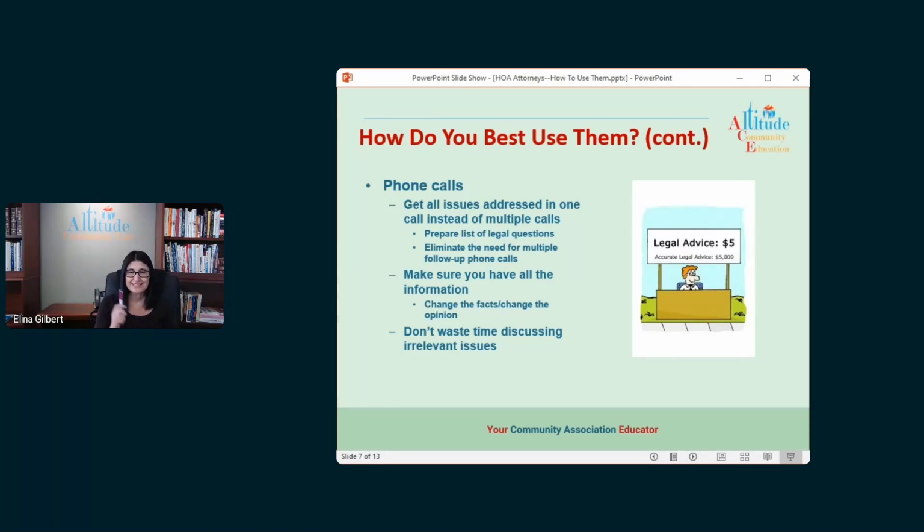The best case scenario is getting all your legal issues addressed in one phone call instead of multiple phone calls. You're always going to pay more for multiple phone calls than you are for one phone call, even if it's one longer phone call. So what can you do to try and get everything done in one call? A one and done, so to speak. Well, you can prepare a list.